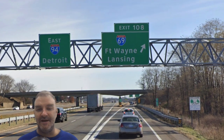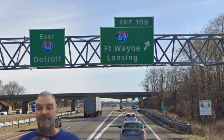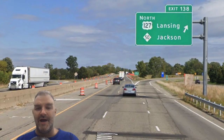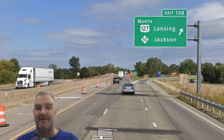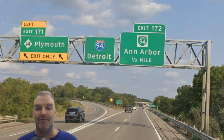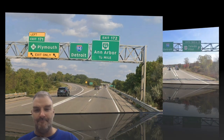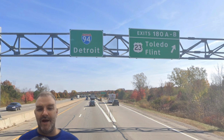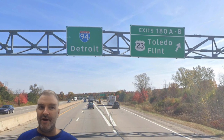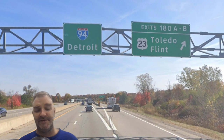Now we meet I-69, and not for the last time. At this point, I-69 is signed for Fort Wayne and Lansing. 127 is also a freeway in this area, so 127 signed for Lansing and Jackson. Here we get State Highway 14 for Plymouth and 94 for Detroit, with Ann Arbor coming up. 23 is a pretty important freeway kind of route throughout Michigan, and here it is signed for Toledo and Flint. So it gets pretty long-distance control cities because of its freeway status.